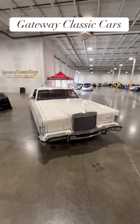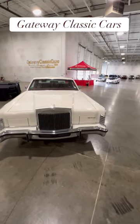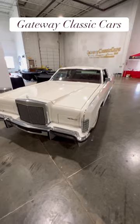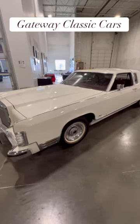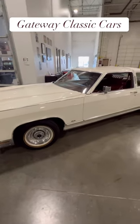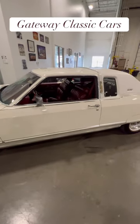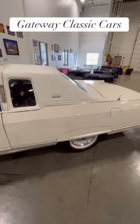Okay, guys, look, it's a 1979 Lincoln Continental Mark, and this thing is so beautiful. This thing is so clean. It's supposed to have a 400 cubic inch motor in here, and it's the original motor, original trans. As you can see how beautiful this car is.